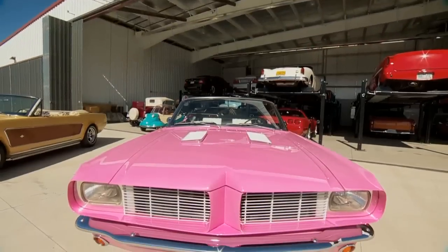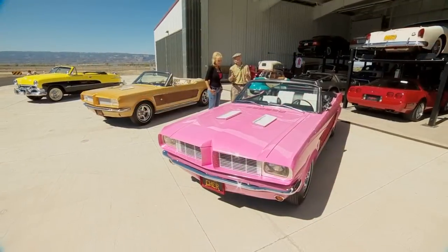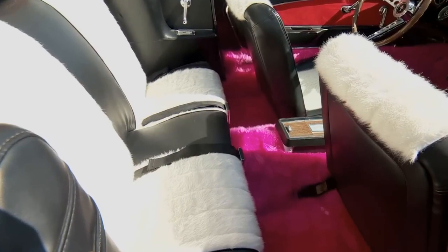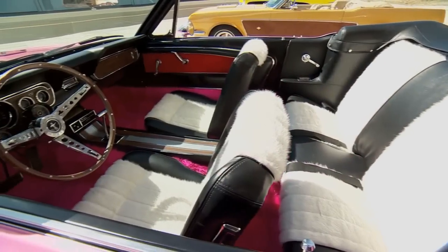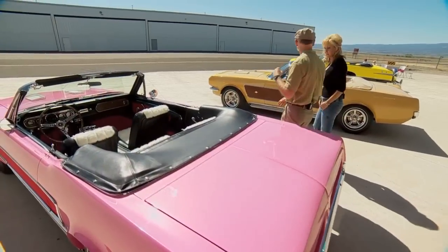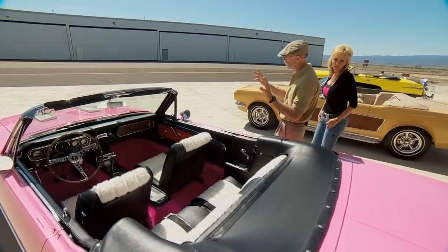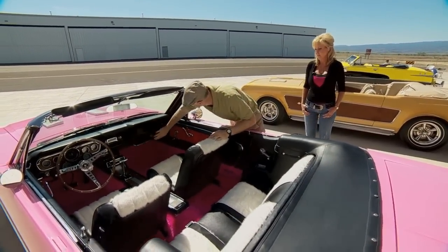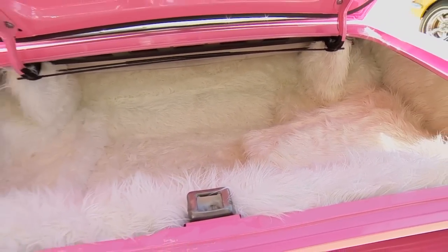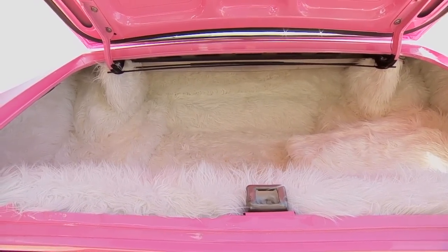that one's wild enough, but pink. I mean, Tammy, you're sort of a pink nut anyway, right? I am. The same things: the suede, this time red suede inserts, hot pink shag carpeting. But I tell you, if you don't mind, I've got to open the trunk. You're okay with that? Oh, yeah. Because the trunk just absolutely kills me with this car. If there wasn't enough white shag carpeting, this is totally crazy. You could almost get in there and sleep.